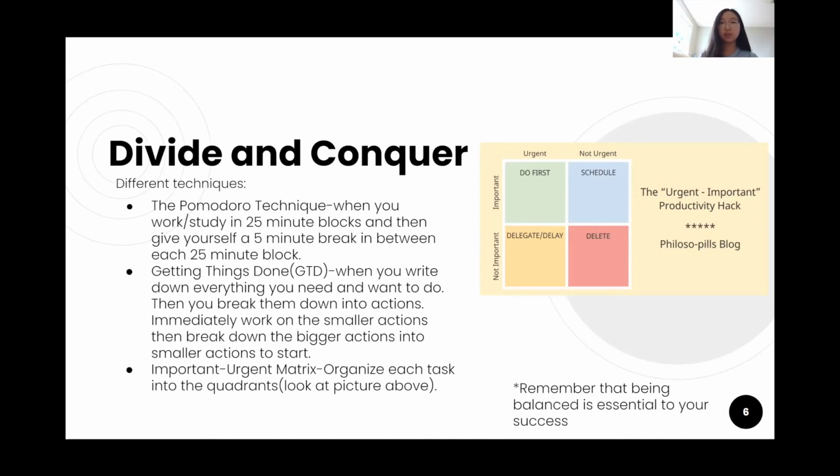So in the picture below, you can see that there are 4 different quadrants in a square. And each one is labeled. So you're gonna organize each task into one of those quadrants. So if you have something that's important and urgent, you would put in the green quadrant and you would do that first. And then if you have something that's not important and is not urgent, you put it in the red quadrant and you would delete it, and so on. Remember that being balanced is essential to your success, so give yourself a break if you need it.